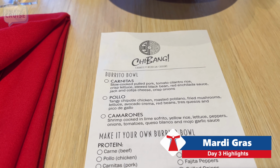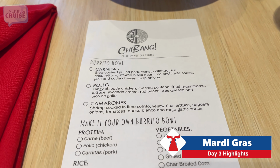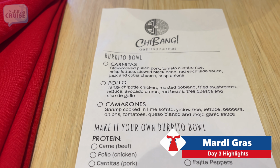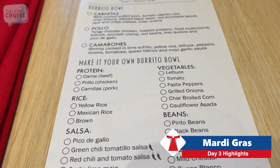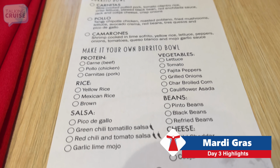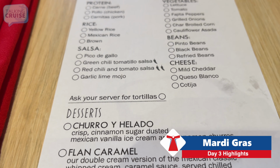When you come to Chebang for lunch, you'll be given a menu where you can actually select if you want Chinese or Mexican, and you can pick the items that you want. They actually have three at the top here, which are burrito bowls, which are already put together by the chef, or you can completely customize it and make your own, selecting your protein, vegetables, rice, beans, salsa, and so forth. And then they even have a couple of really nice desserts available if that interests you.